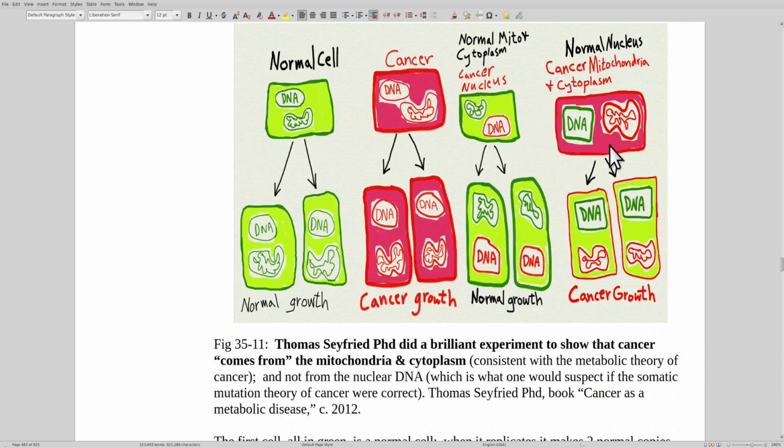Versus if you take the cytoplasm in red, like our original cancer cell, and the mitochondria from the cancer cell, but you use the DNA from the normal cell, you still get cancer. So the DNA didn't determine things. It was the mitochondria and the cytoplasm. That makes sense from the metabolic theory of cancer point of view, where you've got damaged mitochondria. So that's important to know. That's why I like the metabolic theory of cancer, because it makes sense. It makes sense with the research of Thomas Seyfried.